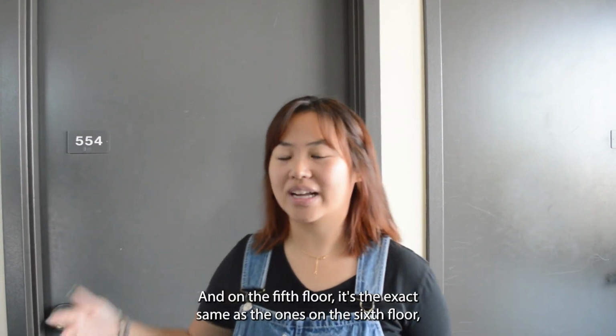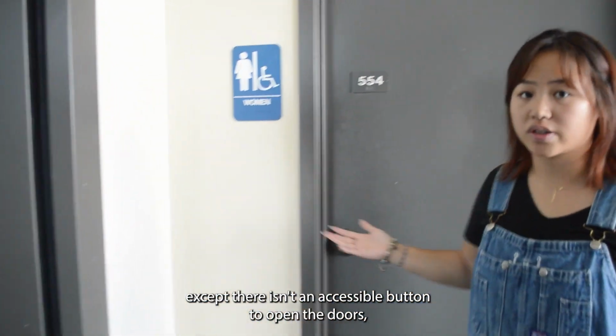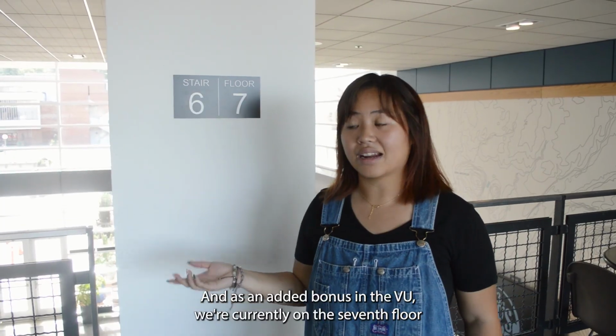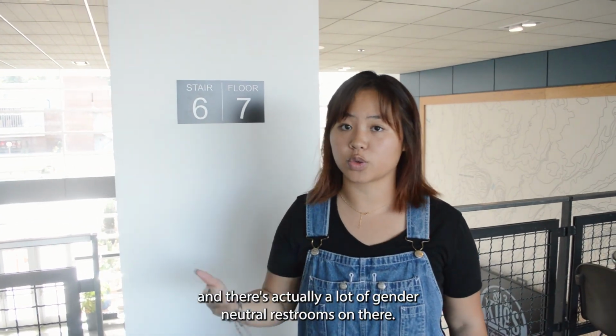And on the 5th floor, it's the exact same as the ones on the 6th floor, except there isn't an accessible button to open the doors, but it's basically the exact same. And plus, look at that view out there of the bay. Pretty neat. And as an added bonus in the VU, we're currently on the 7th floor, and there's actually a lot of gender-neutral restrooms on there, so I'll show you those as well.